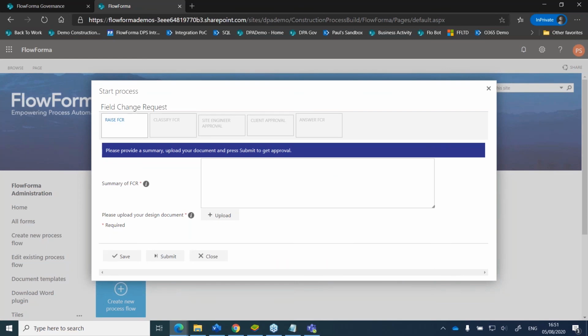And just so you know, this particular form is more about workflow than about the data. So it's about workflow. It's also about document handling. A lot of forms in construction are not like that.